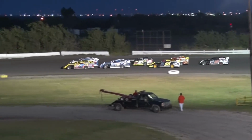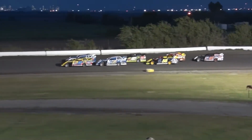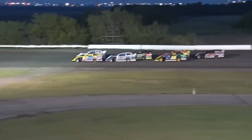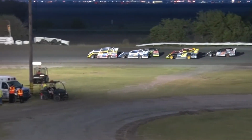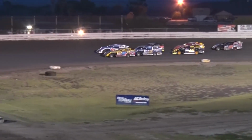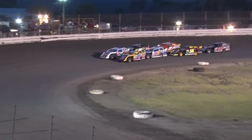That put Flanagan on top of the point standings. Cody Beto in second spot, 32 markers back. Same kind of deal: eight top tens, no wins. Two top fives has put Cody Beto in second spot. Ray Shulman third, Dustin Butcher fourth, Caleb Hudgens rounds out the top five in points right now.